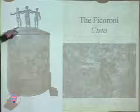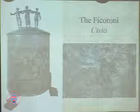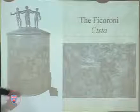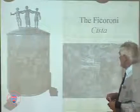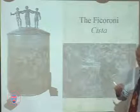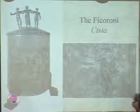We've got on the top Dionysus, the god of wine, with 2 satyrs. There are 3 separate scenes going around the whole cista in this particular case. Here we have King Amycos, who made the mistake of challenging the Dioscuri, the twins, to a fight. The twins are Castor and Pollux. Pollux, of course, immortal, cannot die. Pollux naturally wins the fight, and so he ends up tying Amycos the king to a tree there.